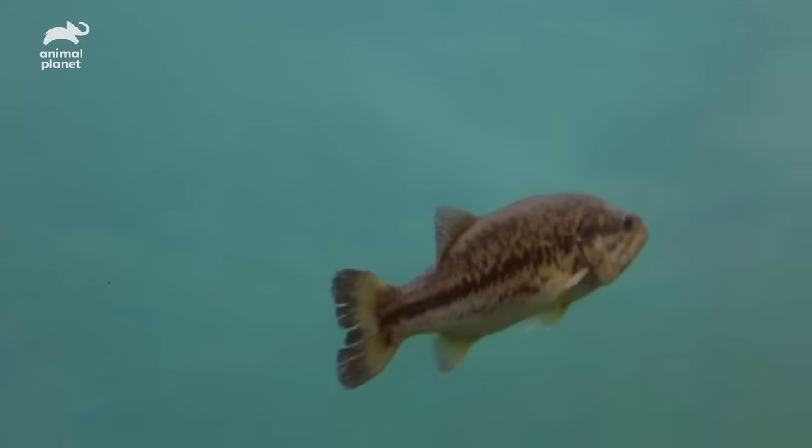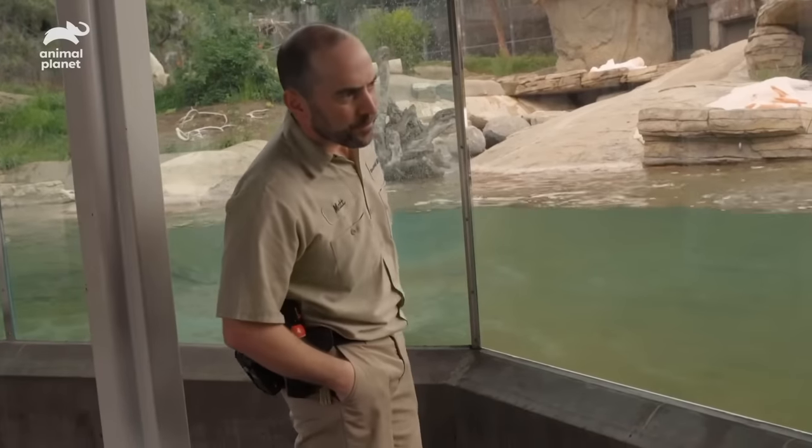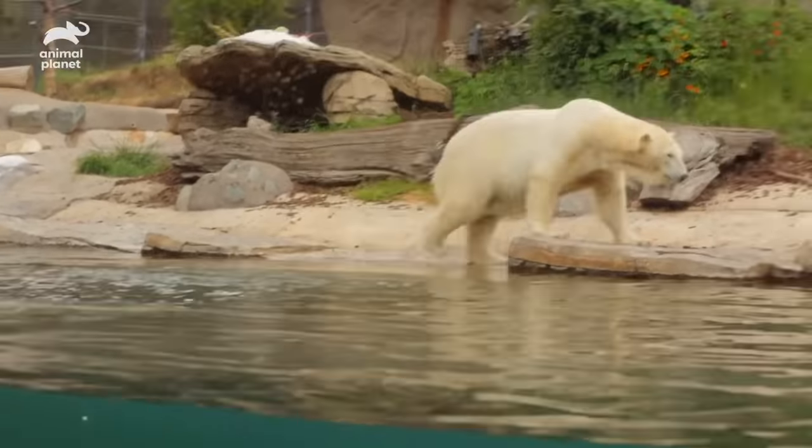When the fish come out, the polar bears do exhibit their natural hunting ability, which is pretty amazing that we don't get to see all the time. Come on, Chinook. They're specialized to hunt seals. Their claws help them grip the sea ice. They have specialized canines and molars that help them tear seals apart. They're incredibly strong.